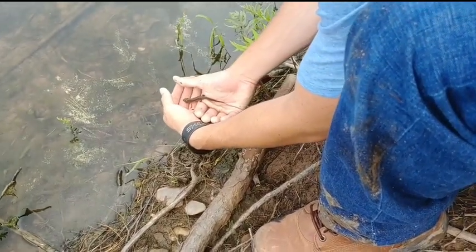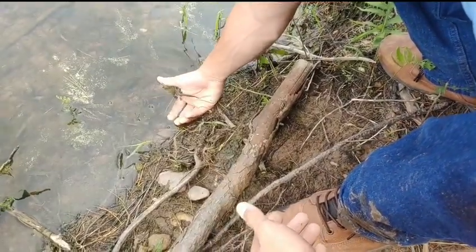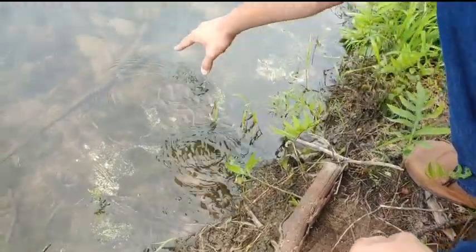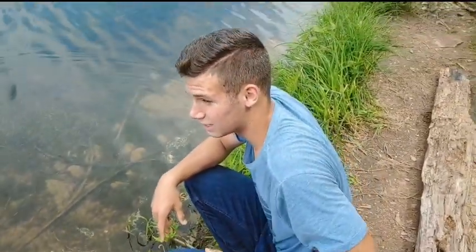Honestly, I think I might even have a frog here. So we're gonna set him free. See how he's using his tail as a paddle into the water. Awesome, fine. Let's see if we can catch anything else like a frog.